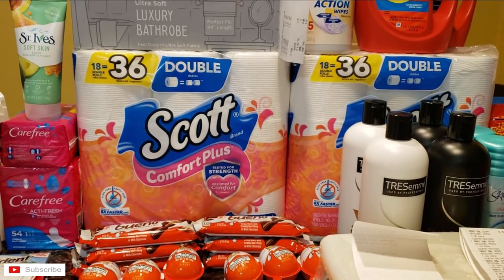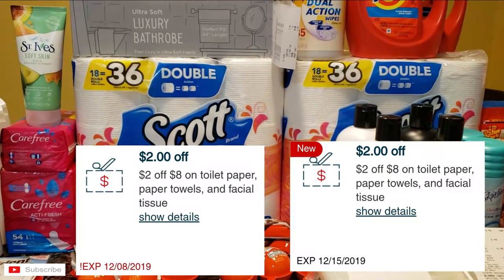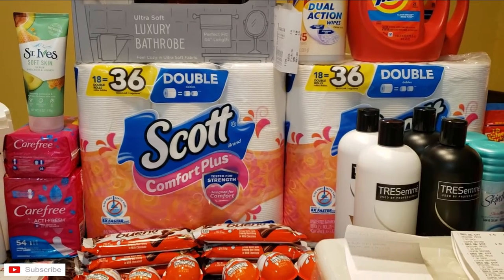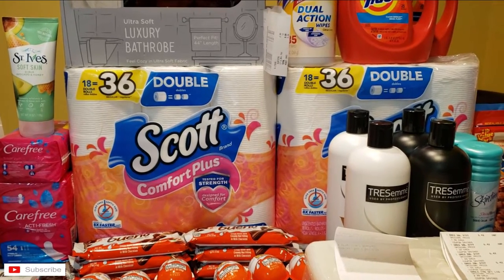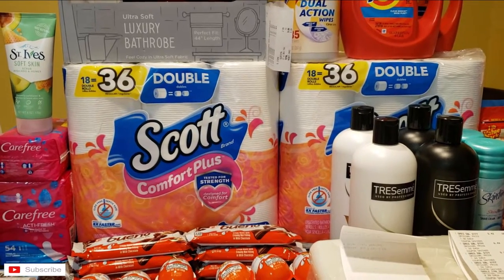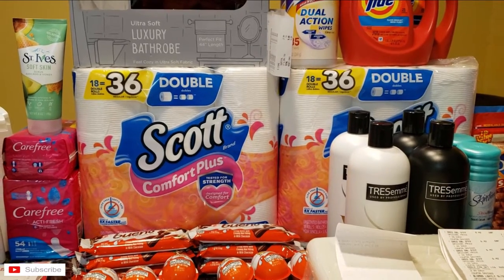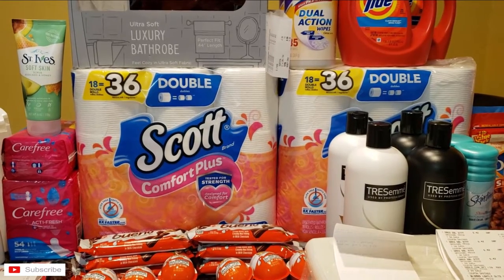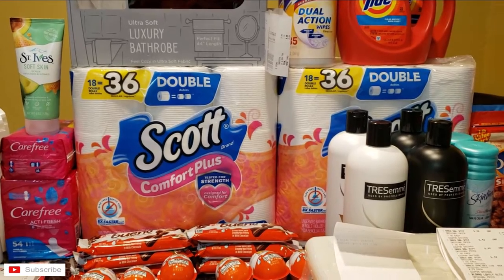For the Scott, when you buy two, you'll pay $15.98. I had a $2 off $8 paper product CRT, I had two of those, and then I used the $2 off 2 manufacturer digital coupon that we got today in the app. So after the two CRTs and the manufacturer coupon, it's going to be $7.98. You'll get your $2 extra care bucks back, making them $3.99 each. So it's an okay deal. Don't forget to submit your receipt to Fetch Rewards. You will get bonus points because this is a participating product on Fetch Rewards.